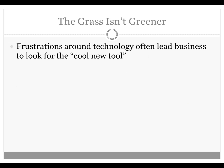Frustrations around technology often lead businesses to look for the cool new tool. Lots of business owners are frustrated by roadblocks that are put up by their employees or vendors and start to search for a fresh start, a new system or a new whiz-bang thing that will get them to their goal in one big leap. It doesn't exist.